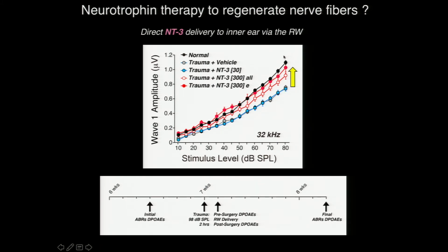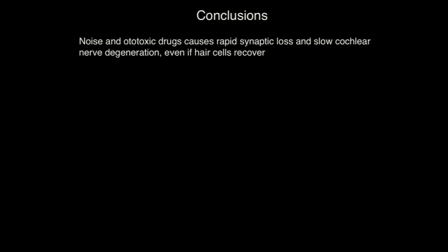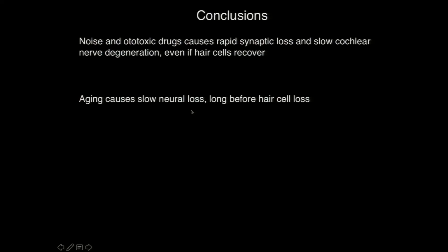So in conclusion, I've shown you that noise causes rapid synaptic loss and slow cochlear nerve degeneration, even if hair cells recover. There are a couple of studies out there in the literature which say that the same is true of ototoxic drugs. In other words, if you titrate the level of ototoxic drugs down to just below the level that starts causing threshold shift, and then you look at synapse counts, you see synaptopathy in ototoxic ears. So it may be true in both noise and ototoxic ears. I showed you results suggesting that similar things happen in aging, in mice definitely, possibly in humans, that you lose the neural connections before you lose the hair cells.